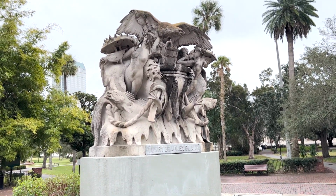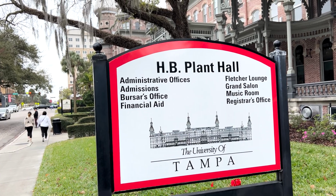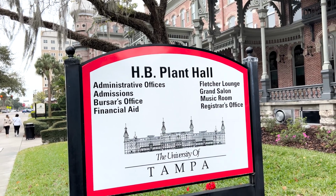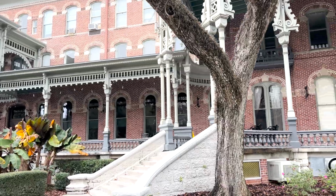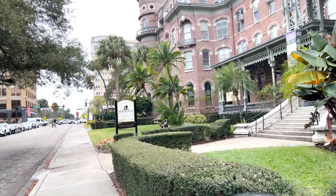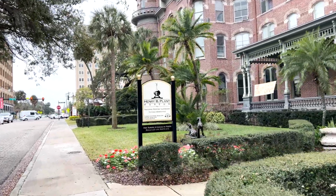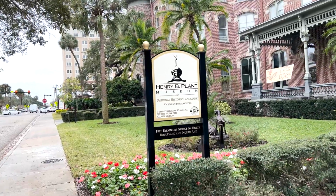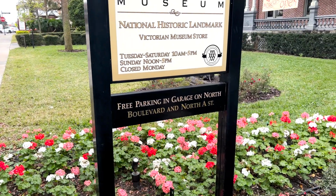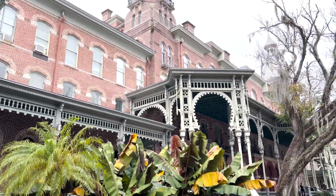Henry Bradley Plant. In addition to the museum, it's still a place that has administrative offices, admissions, music room, financial aid. But if we're looking straight at the building, over here towards the left is the Henry B. Plant Museum, National Historic Landmark, Victorian Museum Store, hours Tuesday through Saturday 10 to 5, Sunday noon to 5, closed on Monday. There's that parking we were talking about. It was tricky to find, but pretty cool. I'm excited for this. It looks really nice.